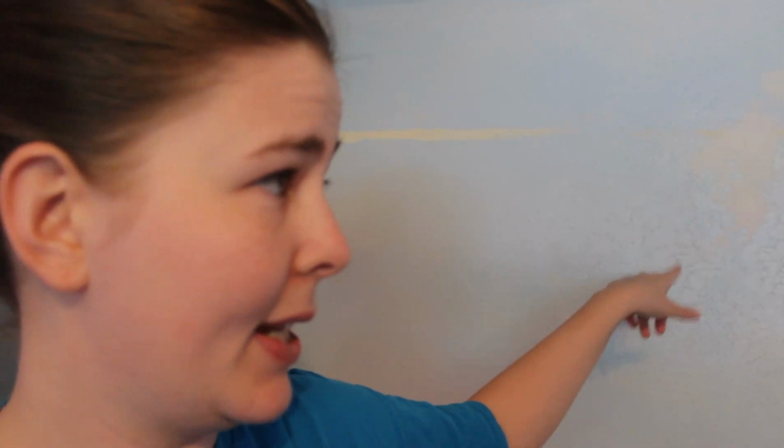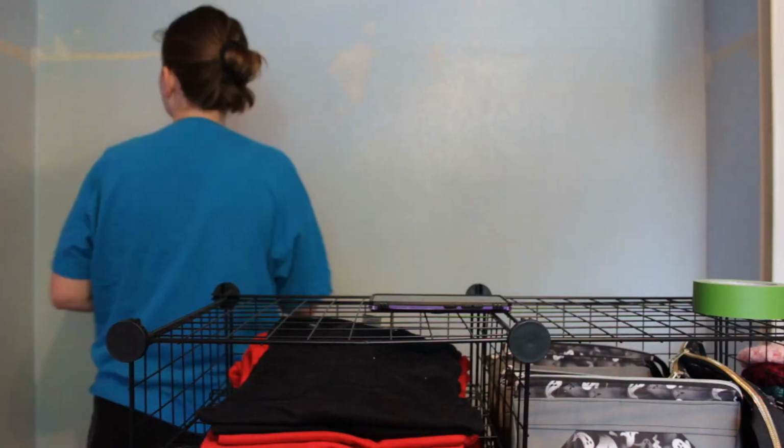But I spackled the holes yesterday that were in the closet, so I'm gonna paint the closet today after I sand that down. And then we're gonna put a second coat on the entire room just because there's some splotches and stuff here and there, so it needs a second coat for sure. But yeah, we're gonna go ahead and do that.